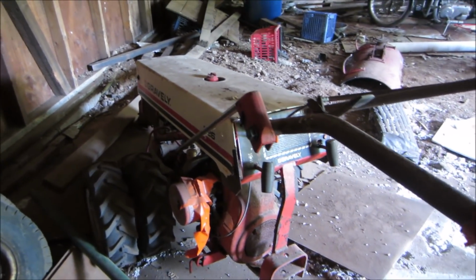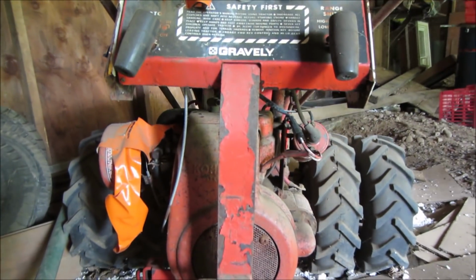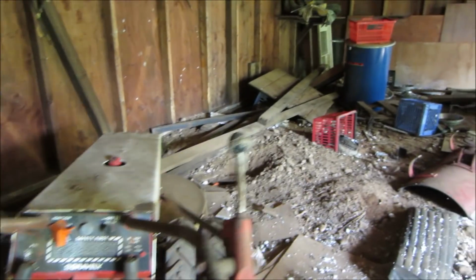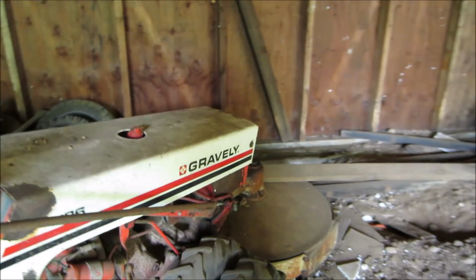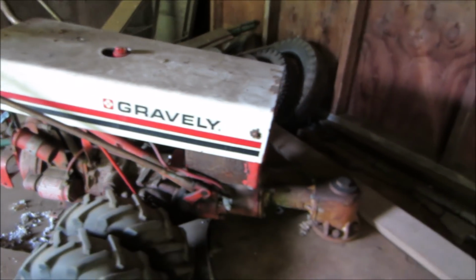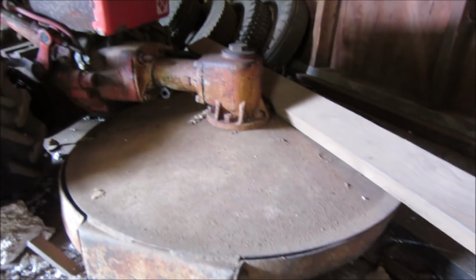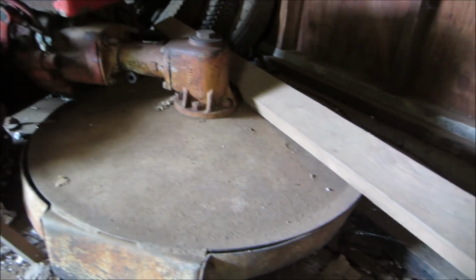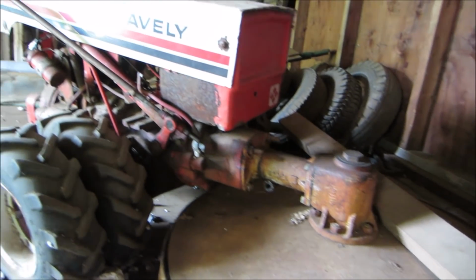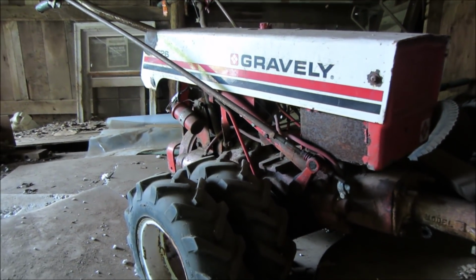Awesome. Little 8-horse Kohler. It'll cut down some shrubs too. It's almost like a DR field and brush mower. It's a funky tractor.